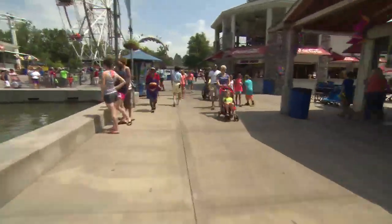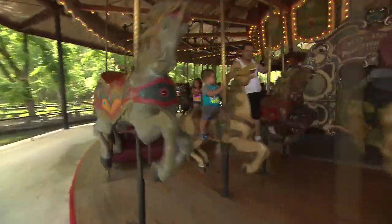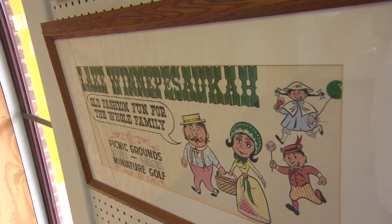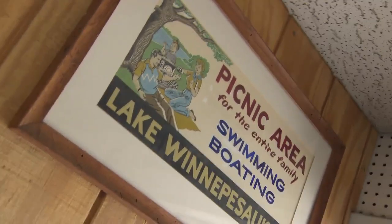Adrian's daughter, Tally, somehow keeps this massive park in check. She embraces the nostalgia carried by this classic American treasure of a park, welcoming families with open arms and a healthy dose of good old Southern hospitality. We're the third longest operating amusement park in the United States. It's just a wonderful family operation run by families for families.